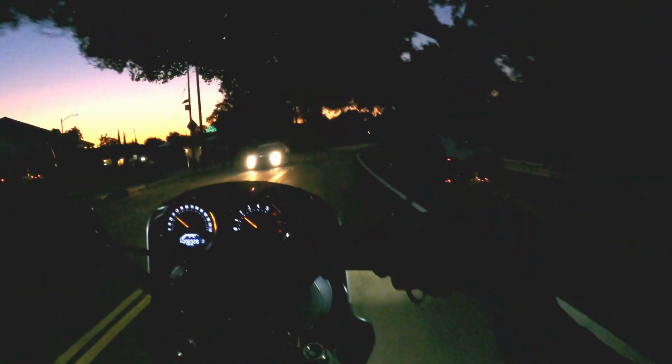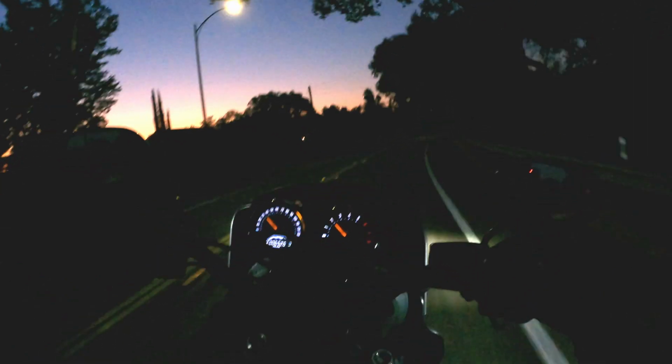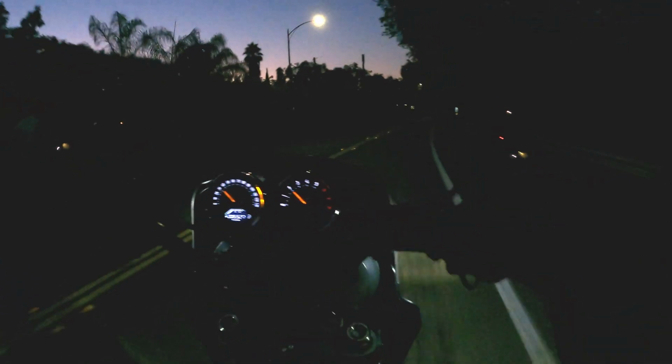People were saying this is a waste of money. Yes, you lose value, but man, you get so much out of it. Mental health, physically, it's good for you to be out here riding. It's almost 9 o'clock, 8:30 at night, and summer nights out here in Cali are absolutely beautiful. It was hot today, but I just can't get enough of this.